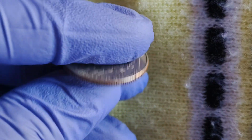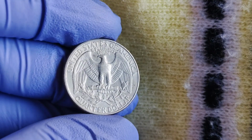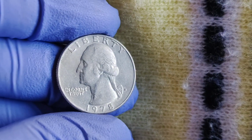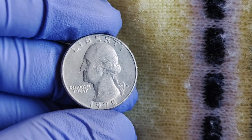Examine every 1978 D Washington quarter with care. Look for those tiny, almost invisible minting anomalies. Study the mint mark, the lettering, the rim. These are not just coins. They are hidden treasures, potential $1 million finds. And in the world of rare coin collecting, the right coin at the right moment can change everything.